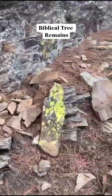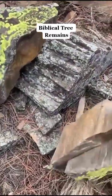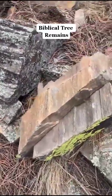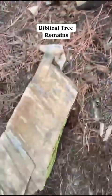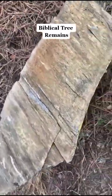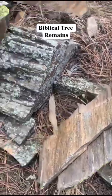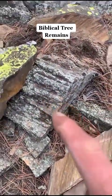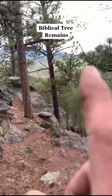You see, this looks just like freshly chopped wood. We peeled a piece off of there. This is what we see. This is the wood. See that? That's just got the moss on it. And all this here, all the way back up in here.